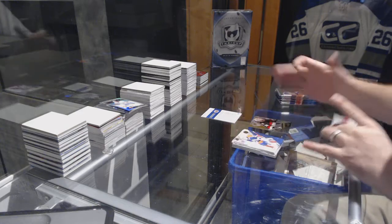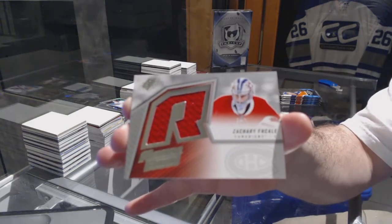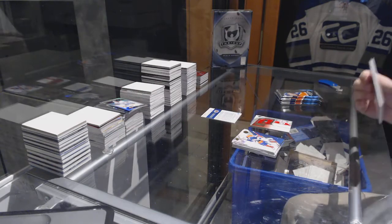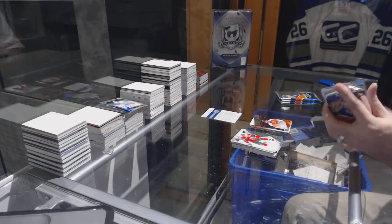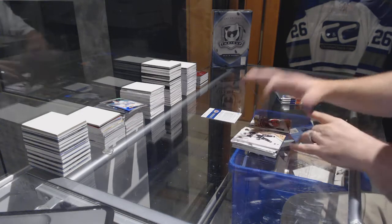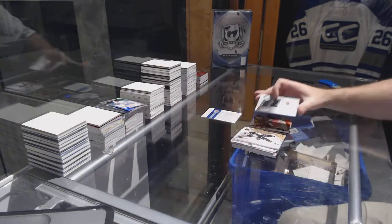Retro rookie jersey, Zach Fucali for the Habs. Name on the front for the Flyers, Claude Giroux. Another retro rookie jersey for the Kings, Derek Forbort.